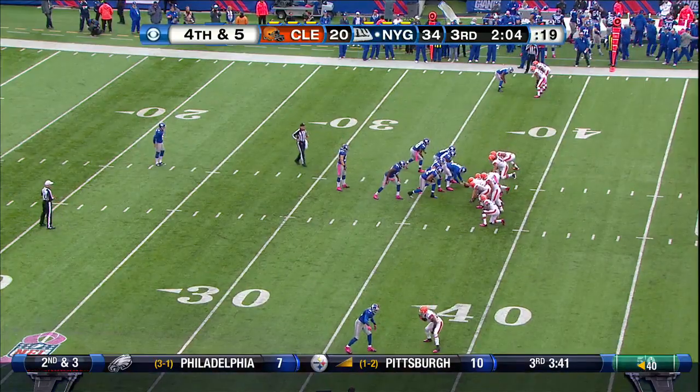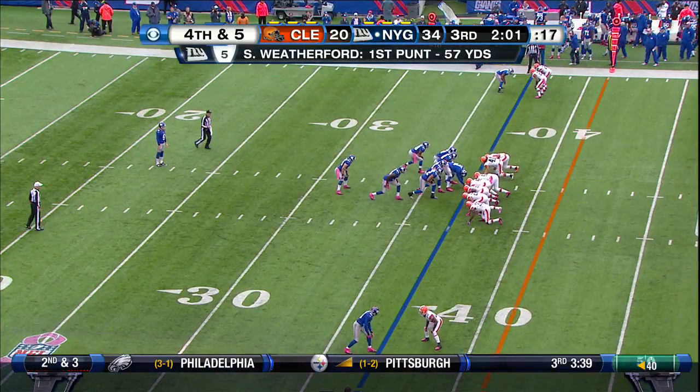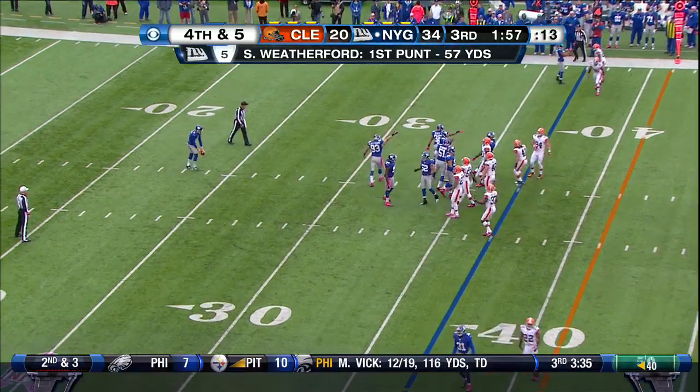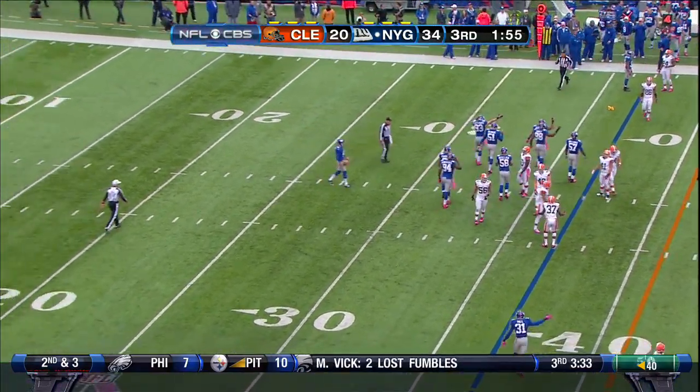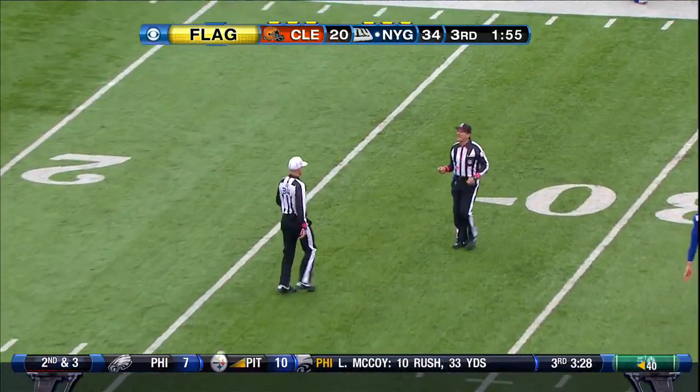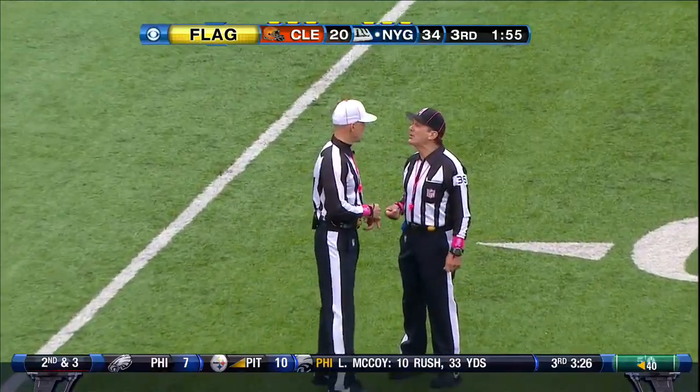Dan, when's the last time you saw a Giants drive not end up on the scoreboard? It was back in the first quarter, I think. Now, if this is on the Browns, I believe that's enough yardage to give them the first down.